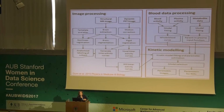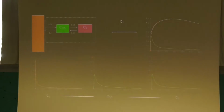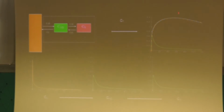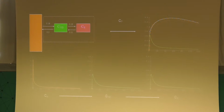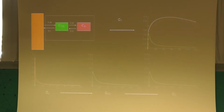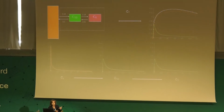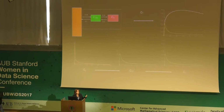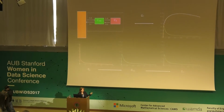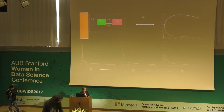Okay? So what is kinetic modeling? This is really the ultimate mathematics. So we basically have a signal that is like this. That blue line with dots is the total radioactive signal we're getting in the brain, but that is composed of different elements. There is specific binding to the target and non-specific binding, just radioactivity sticking around to things that aren't relevant. And we need to tease these two apart using mathematics.